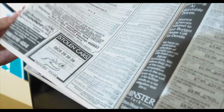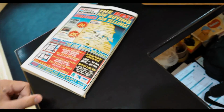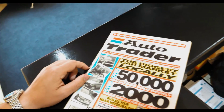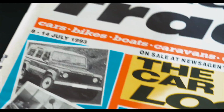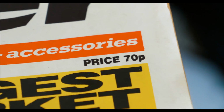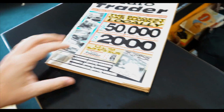Let's just quick flick through before I go from this magazine to the next one. No, right, so we'll leave that to one side and we'll move on to Yorkshire and Humberside again, same area as that one. 8th to the 14th of July 1993, okay? Cars, bikes, boats, caravans, commercials and accessories. The price was 70 pence back then. Is that the same, 70p? So on this one here, when it focuses, the price for that one was £1. So they obviously put the prices up over time.